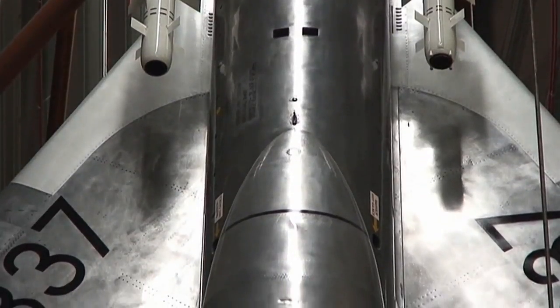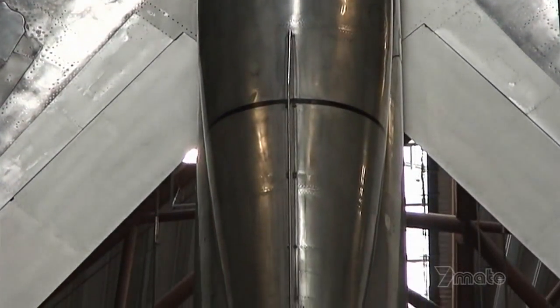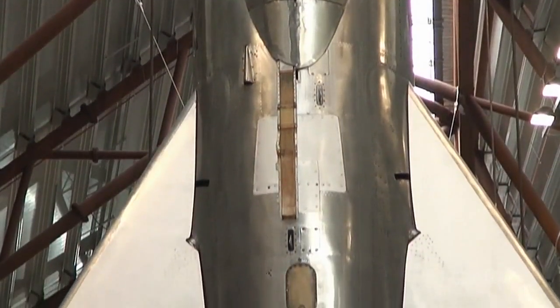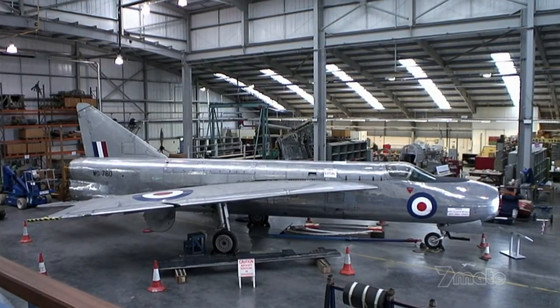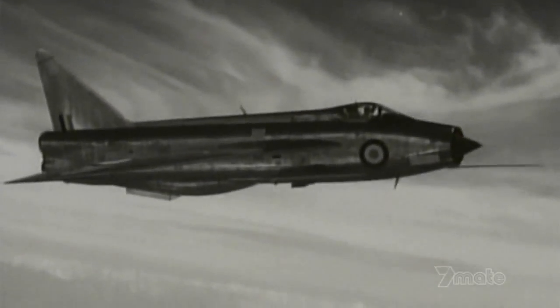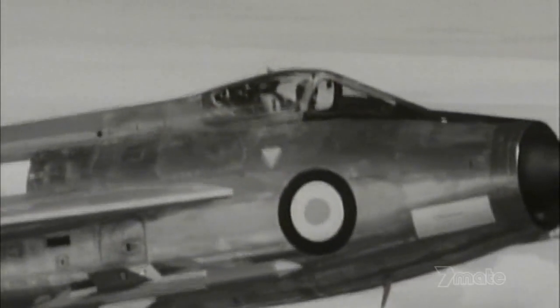The Lightning had a sensational performance and could climb to 50,000 feet in 1 minute. When I flew in the Lightning with the RAF in 1967, we went supersonic in the climb. Powered by two afterburning Rolls-Royce Avon engines, the Lightning could outperform just about anything. Today, the only Lightnings still flying are in South Africa, including the two-seater that I flew in.